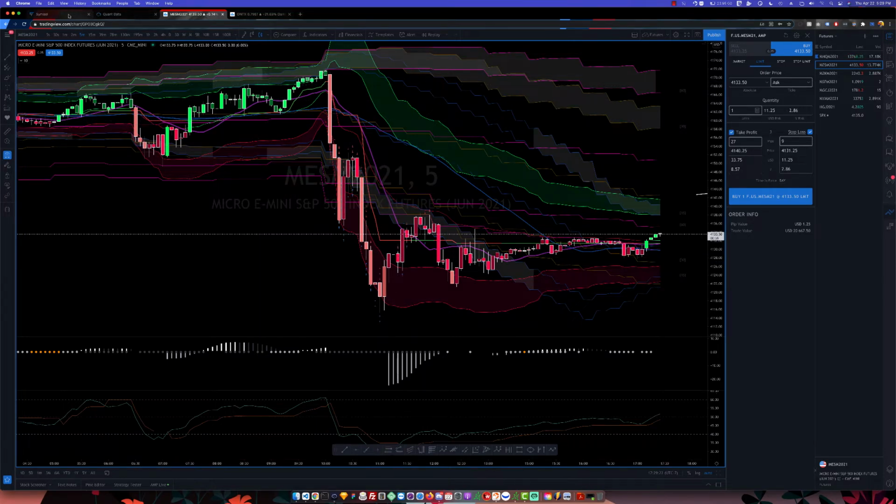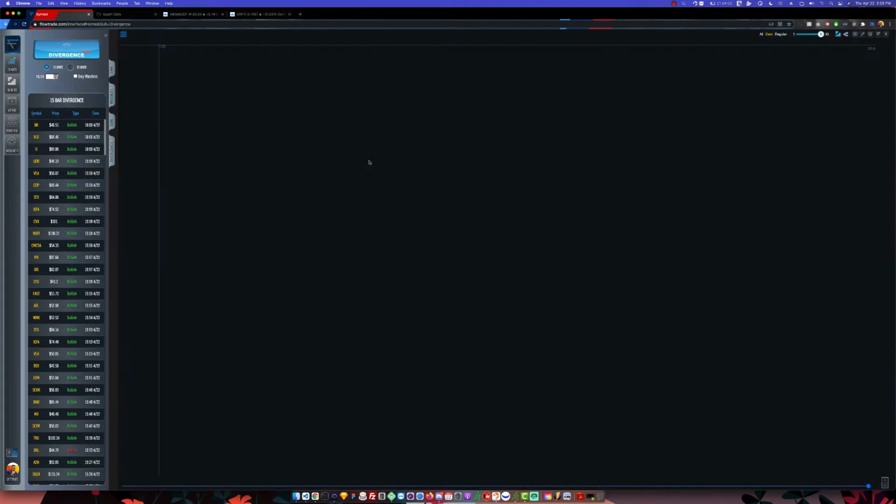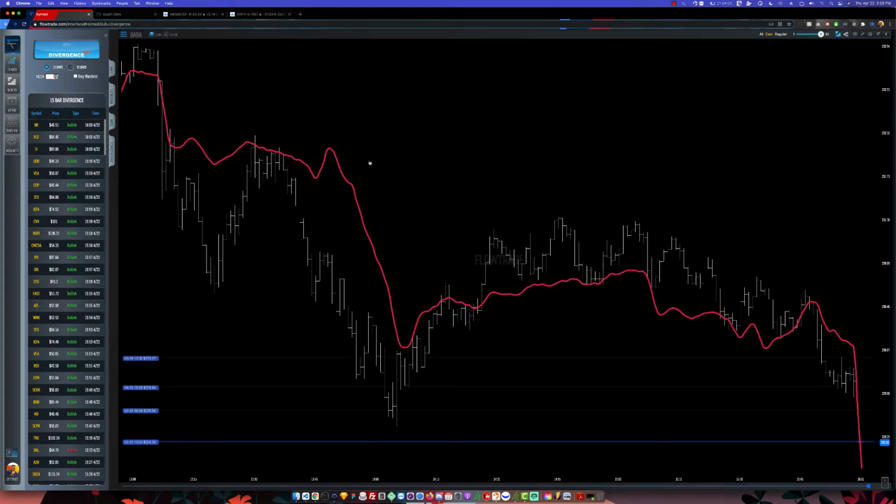News came out that Biden wanted to increase tax on corporate gains, and that can negatively affect a bunch of traders. So, I'm not going to get too much into that. However, I do want to go through some possible setups for tomorrow. We are looking at the flow trade divergence scanner. It shows divergence of the Darkpool, the flow index algorithm, from price action.